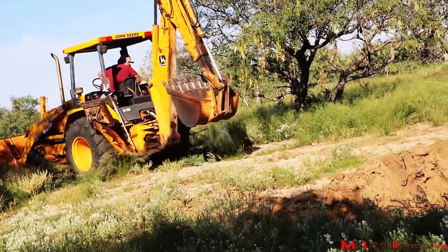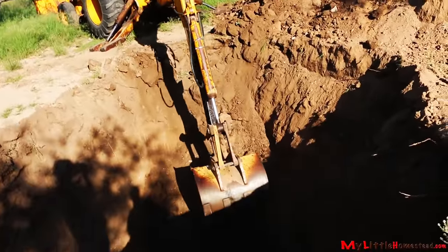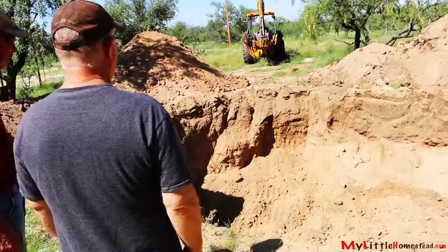What a time saver, you know, the difference between a huge bucket on a tractor and a wheelbarrow and a shovel. Yeah, it'll all level out just fine. That dirt will actually kind of, you did a great job.